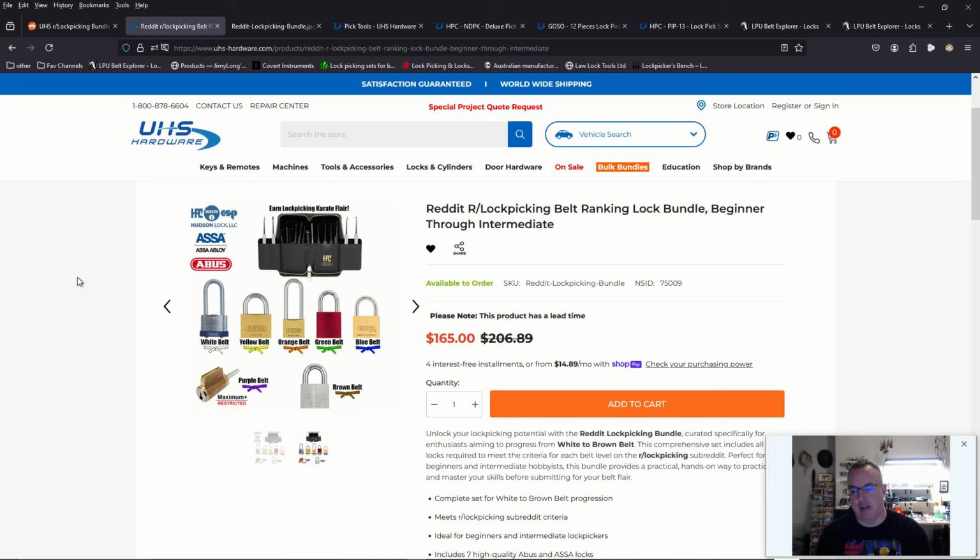Why is it a great idea? I currently manage 2 locksport groups. One group has 20,000 members. The other group has just under 1,000. And the number one question is, what lockpick set should I get? What locks should I pick? And everybody has to start the whole education process over again because nobody wants to use Google, which has been a thing now for 15 years.